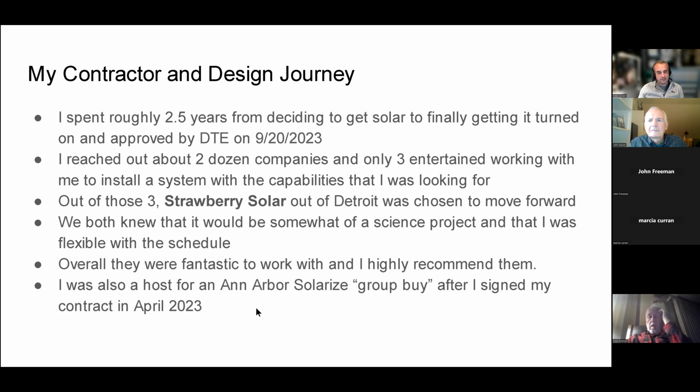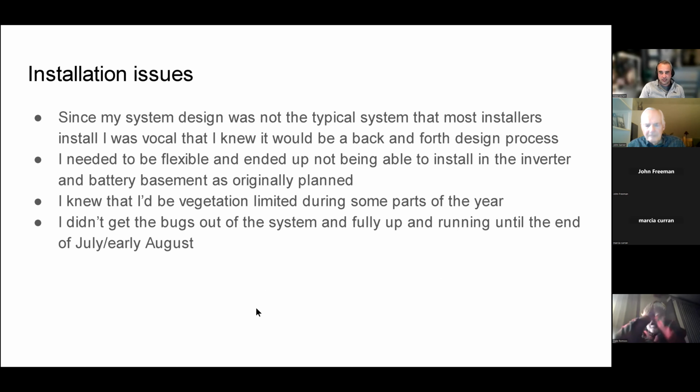I didn't want that. I wanted to be able to, if it's a problem, fix it myself as much as possible, or just use the warranty if I'm being lazy and get them to come fix it.